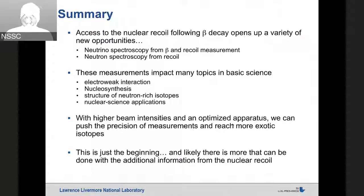Okay, so that brings me to the end. I just want to summarize by saying that we've developed this new ion trap system, and it allows us to get access to the nuclear recoil following beta decay. That new information is something we hadn't had before, and it allows us to do neutrino spectroscopy as well as neutron spectroscopy without having to detect either the neutrino or the neutron.